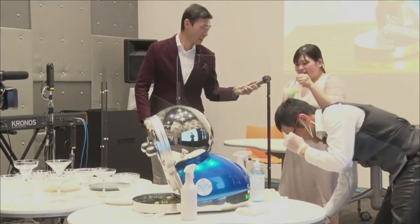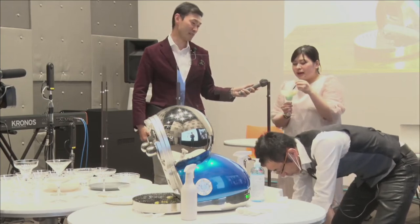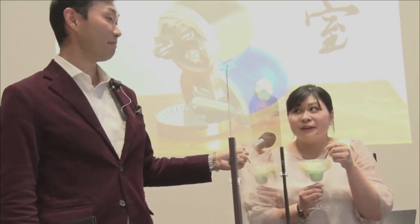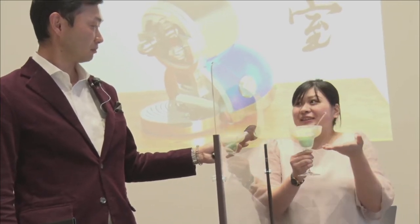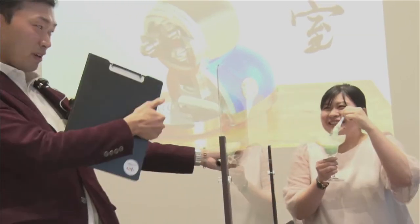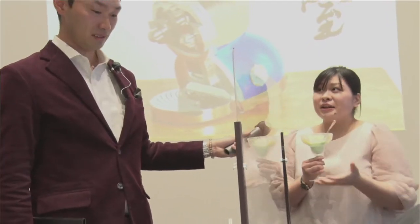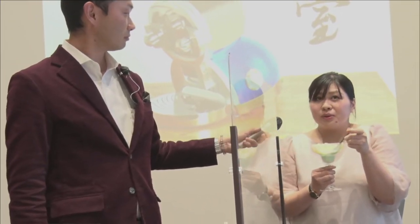So what kind of occasion would you like to eat this kind of shaved ice? I would eat this at a party such as a wedding party, after party, or graduation party, because I think it matches the parties perfectly. Yes, it's so stylish. You can actually go to the party straight after this broadcast. And how about coming of age day? Because in Japan, we can drink alcohol when we turn 20.